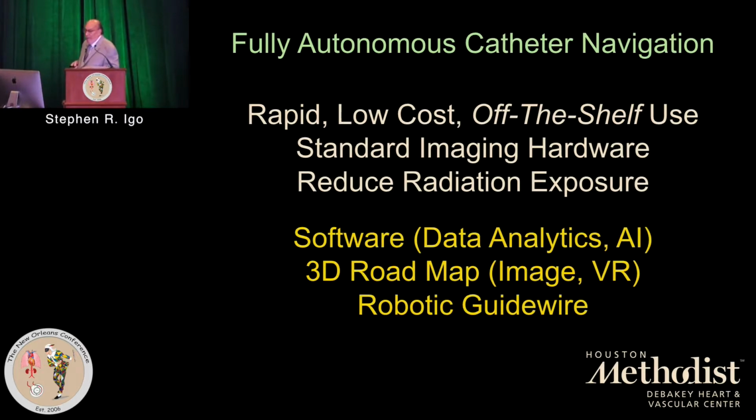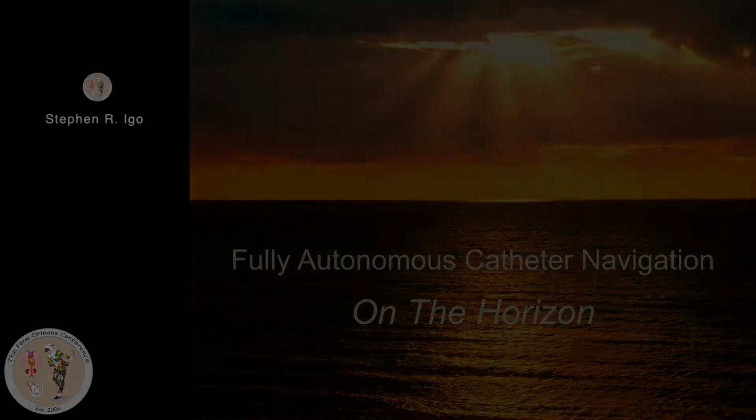This is going to require software, data analytics, and artificial intelligence, as I mentioned. You need a 3D roadmap, which may require some virtual reality on top of that, and then a robotic guide wire or a robotic catheter. So I think that fully autonomous catheter navigation is on the horizon, and I think that we're going to see it sooner rather than later. Thank you very much.